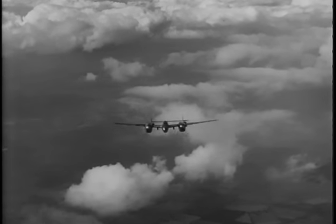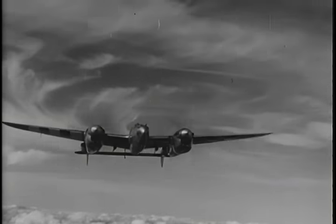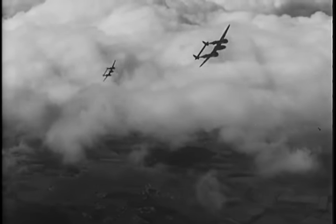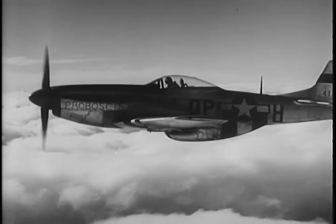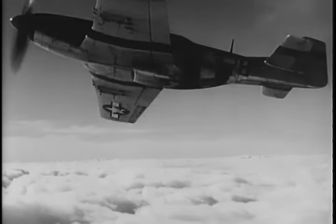Here is the Lightning, the P-38, master of the air in many theaters of war. The long range and concentrated firepower of this great fighter counted in Western Europe, too. The Mustang, the P-51, longest range fighter in the world. Speed, fast climb, quick dive, tight turn. A fighter pilot's dream.